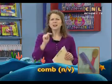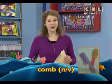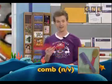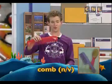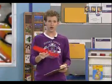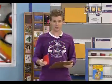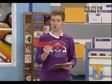A comb has what looks like teeth on it that go through your hair. And here is a comb. This is a comb that you can use in your hair. Now, when you use a comb, it makes your hair straight, or the way that you want it to look. You can use a comb.